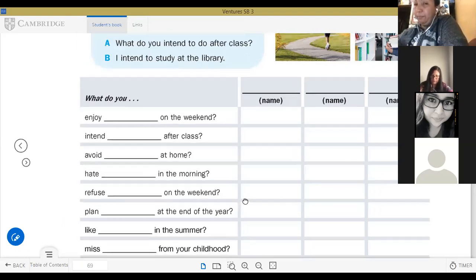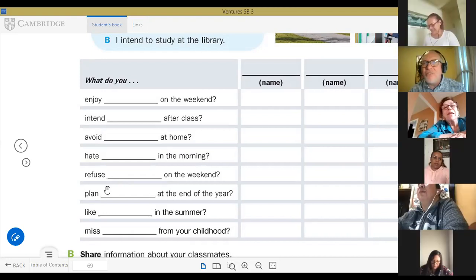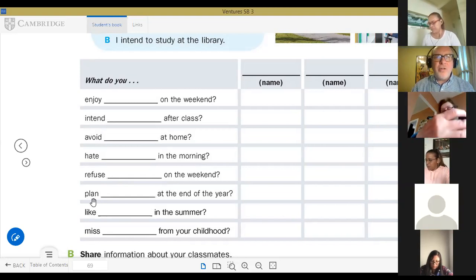All right, let's try Elvira. Elvira, ask me this one with plan. Do we use infinitive or gerund with plan? Infinitive, right. So Elvira, ask me, what do you plan? Elvira, are you there? Maybe not. She left. I see her name, but I don't hear her voice. So let's try Berta. Berta, ask me about plan.